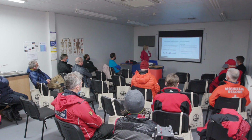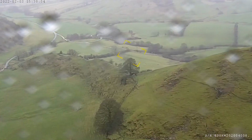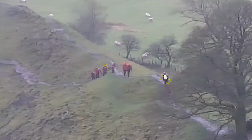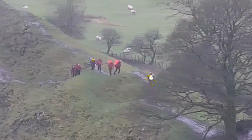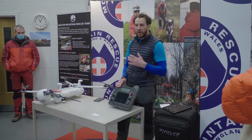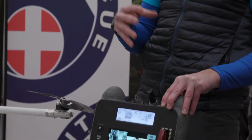Drones being able to fly in inclement weather would be a huge benefit to our operation. It means we could benefit from the capability a drone provides us in adverse conditions that we often face. Currently, we have to keep our drone within visual line of sight of the pilot at all times.